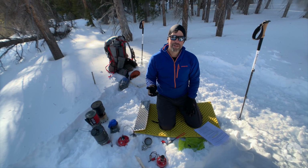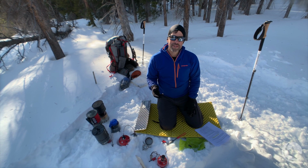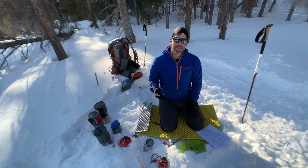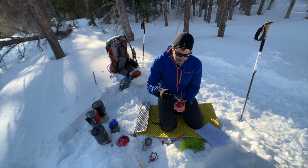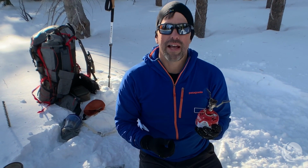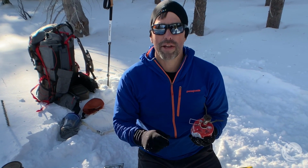As ultralight backpackers, we're most interested in saving weight. So we want to maximize the amount of water we boil while minimizing the amount of fuel we use. Canister stoves like this are so attractive for ultralight backpacking because they have a valve and they allow us to meter the fuel precisely, and that gives us a lot of control over our fuel efficiency. I'll be talking about that a little bit more later in this video.